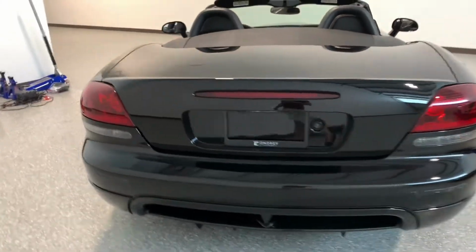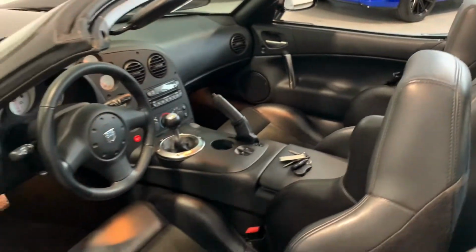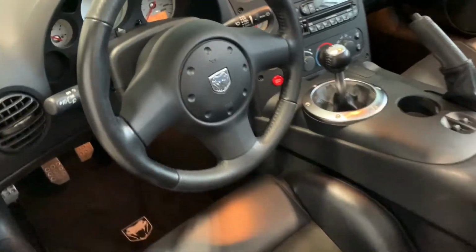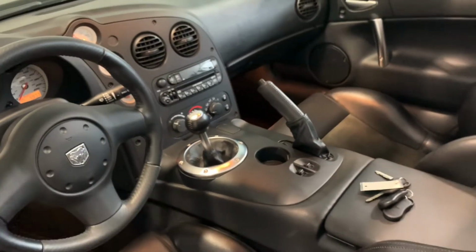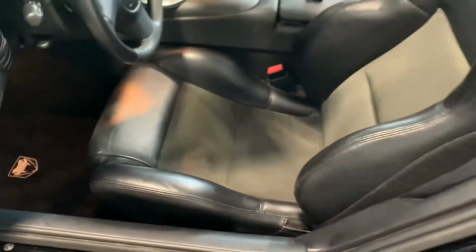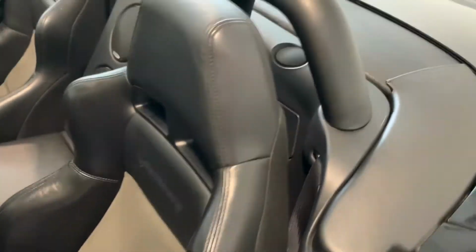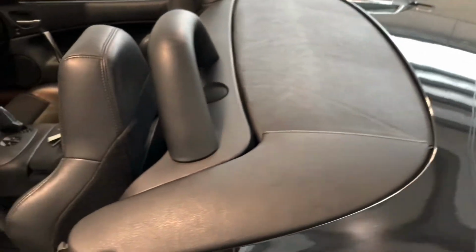So, car is black on black. I believe all the 04s had a black interior, except it looks like there was a Mamba edition made that had some red accents, but this one has the all black interior. You can see the mileage there, 5,977. Documented miles. Carfax shows that it was a one owner. It shows the progressive mileage up to this point. Got these Viper floor mats. You can see the seats are in really good condition. They have this two-tone leather and suede. Got the leather wrapped roll bar here. And then this one has the leather cover for the convertible top that's in really good shape too.